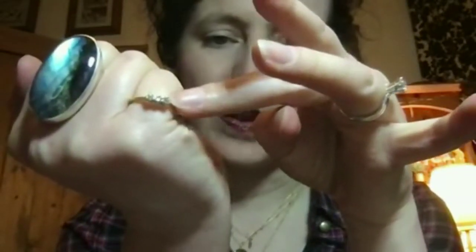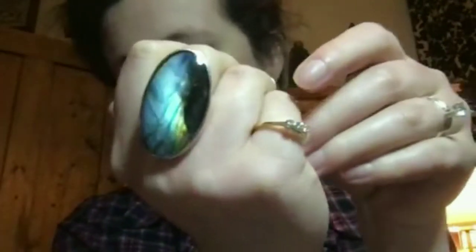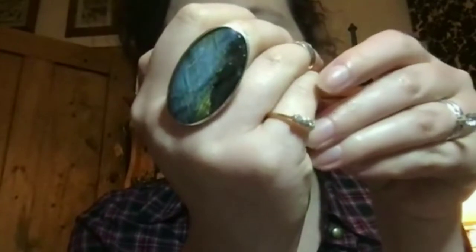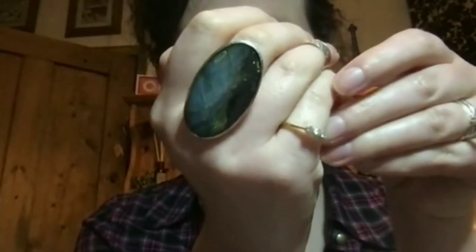a gorgeous yellow gold. We usually put the settings in a white gold, and that just makes your diamonds look even whiter, which is of course what you want, nice and sparkly. So this one is in an 18 karat yellow gold with an 18 karat white gold setting. We've just got over half a carat.